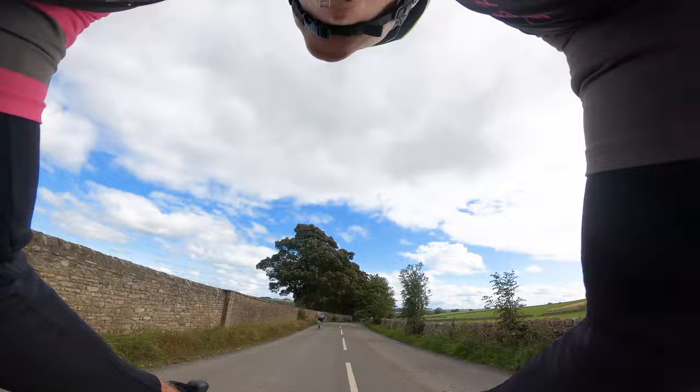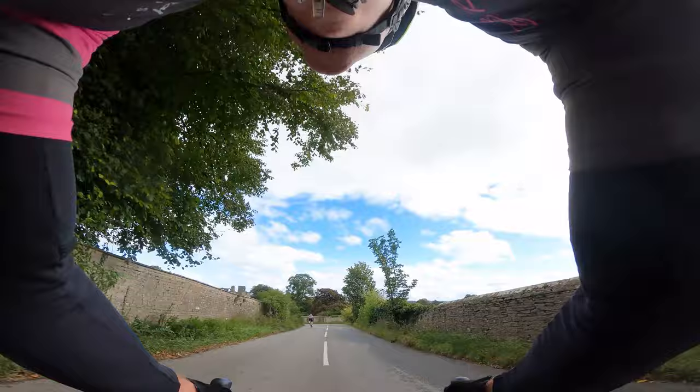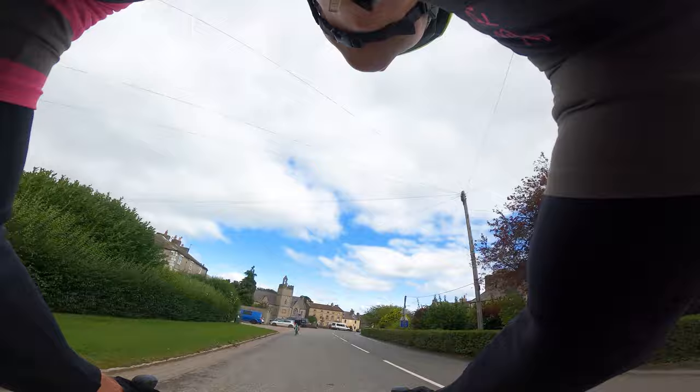So we're going down Coverham Lane here, which is near Middleham, and on the left over the wall there is Middleham Moor Horse Racing Centre. So Middleham is in Wensleydale, which means we're in the Yorkshire Dales, and it's where the River Cover now meets the River Yore. And it dates back to Roman times. And the castle in the town is reported to have been King Richard III's home as a child. And the castle dates back to 1190.